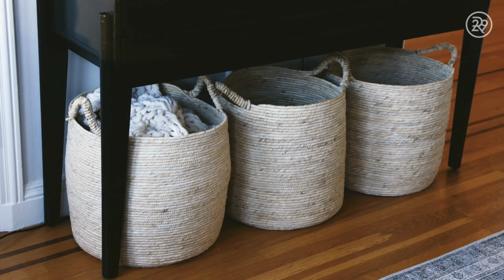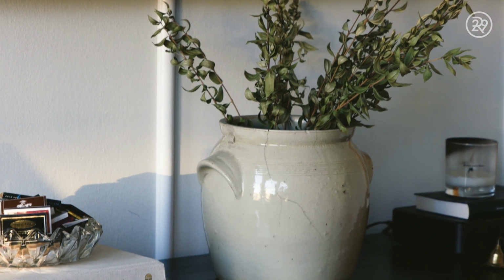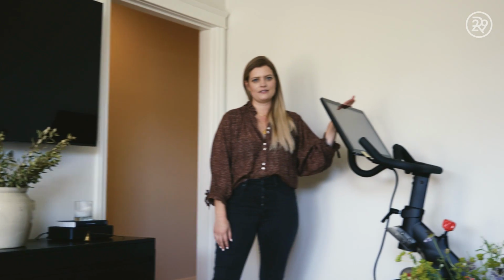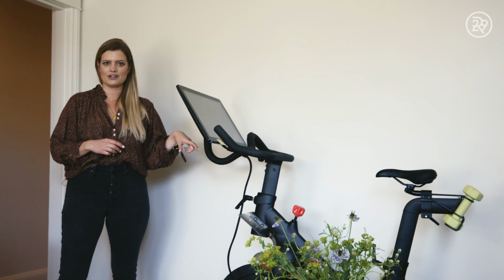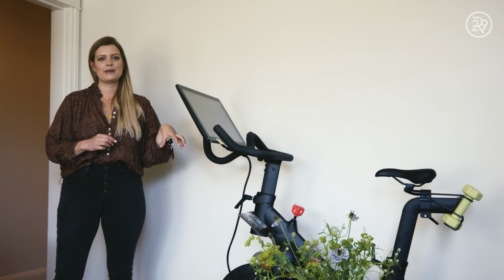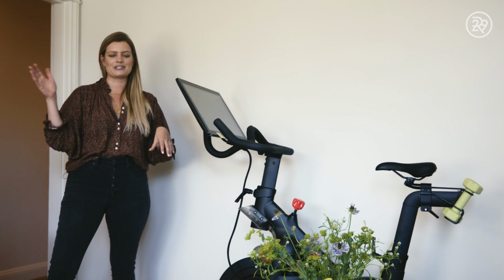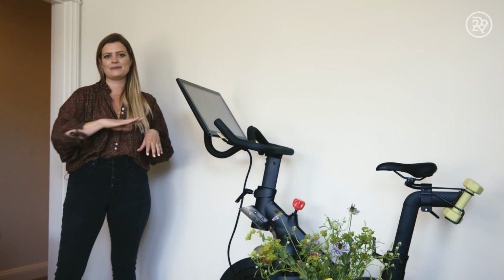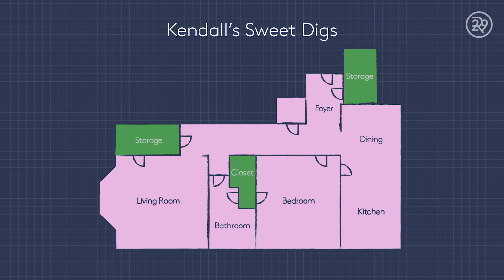And then we just put baskets below, which are really functional to hold blankets and games, and then our spin shoes for the bike, which is really nice. This is our bike, which we love because we're all working from home, so it's been really nice to be able to use that during the day. We just have to be careful because I work right over there, so whenever I'm working on video, I want to make sure that Alec is not riding the bike because that would be a pretty embarrassing background for my Zoom videos.